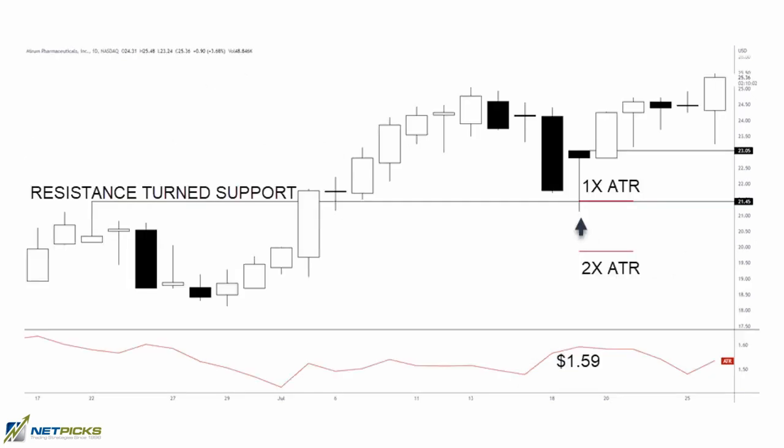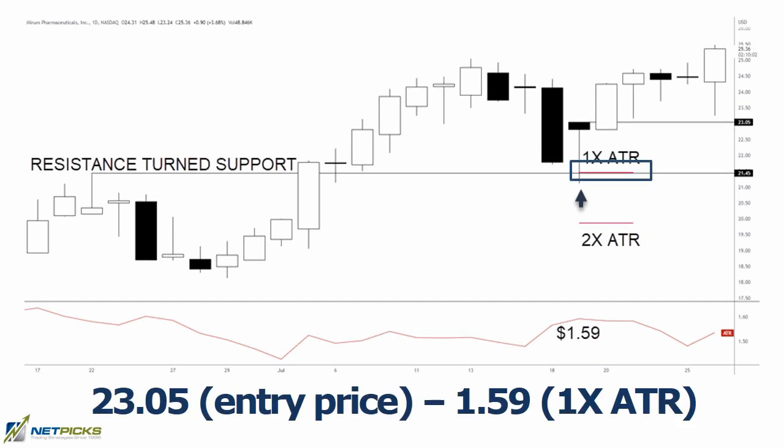So here, price pulled back into a previous area of resistance and now potentially support. We have a hammer reversal candle. So for this example, we're just going to assume that you buy stop the high at $23.05. Well, our ATR reading at that time was $1.59. So if you're using a 1 times ATR, the calculation would simply be your entry price of $23.05 minus the $1.59. It's the 1 times ATR.